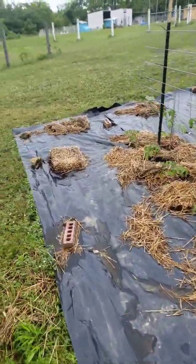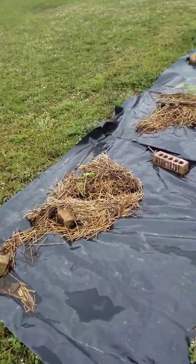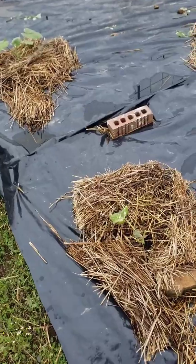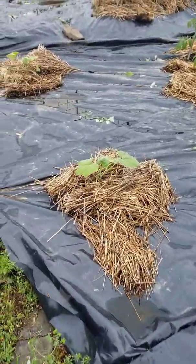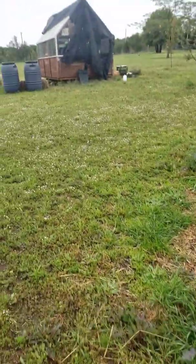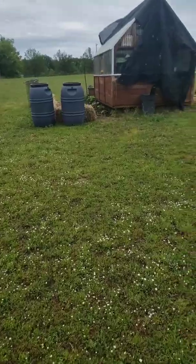And then on the very end, I've got some zucchini rampicante. This one's not looking too good. It's kind of beat up. But there's 3 here on the end. And then toward the greenhouse, I have more planted on the side.